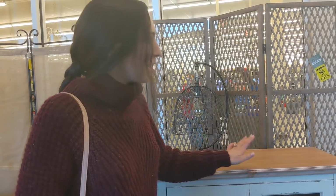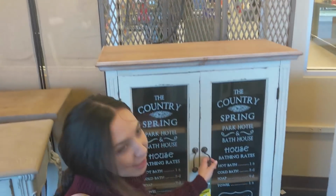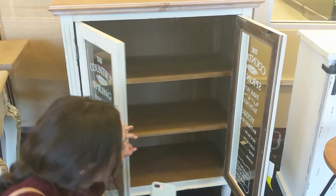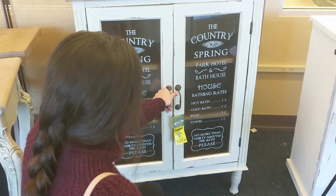So I've been eyeing this piece at Hobby Lobby, which is super cute. Connor likes it, right? I think it's adorable. So I want to keep that in mind.